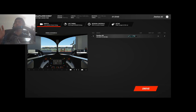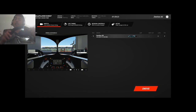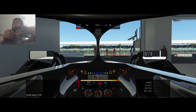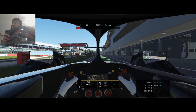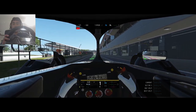Okay, for our next car, as you can see, we have a Formula E car. It is the Jaguar I-Type 5, driven by none other than my favourite Formula E driver, Mitch Evans. So, I suppose we shall get to it then. Here we are, starting in the pit lane. To get going required a bit of input from me there. Right, we're just going to exit the pit lane. I'll see you guys when I exit the pit lane.